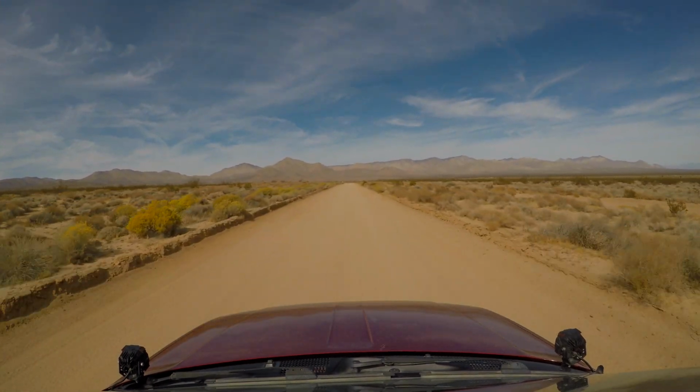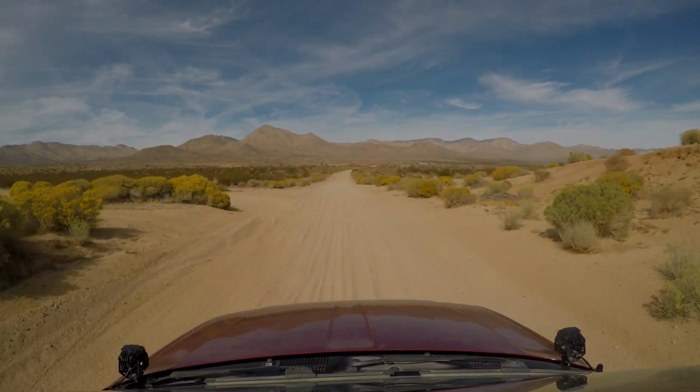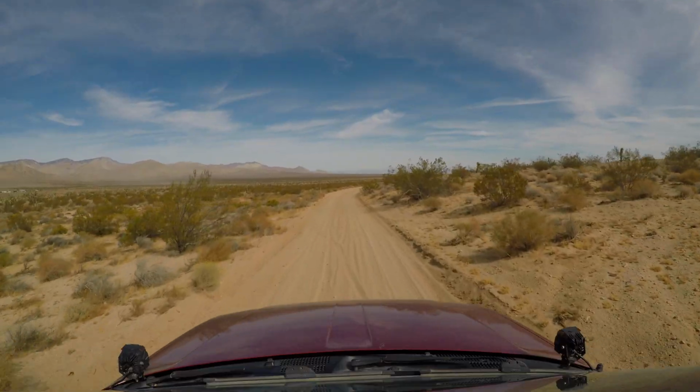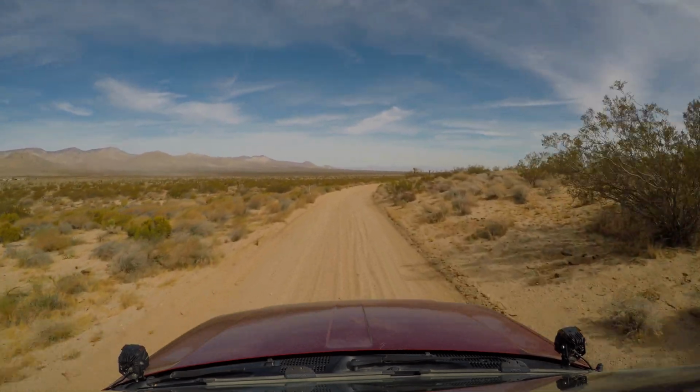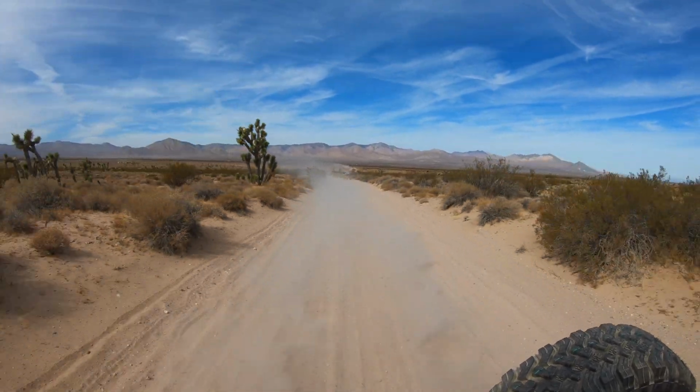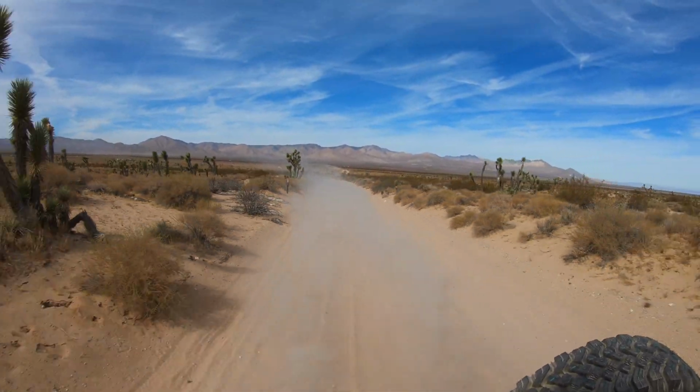First half of this trail is very fast paced. We're just trying to get across the desert to the other side of the 14 freeway. There's a big group today, and the first half of them already took off, so we're about a half hour behind. When you're working with a big group on an off-road adventure, it can be like wrangling cats in a bathtub. So you need to just relax and go with the flow.